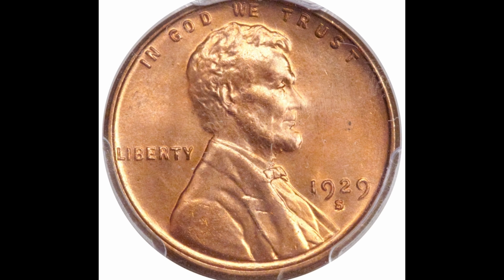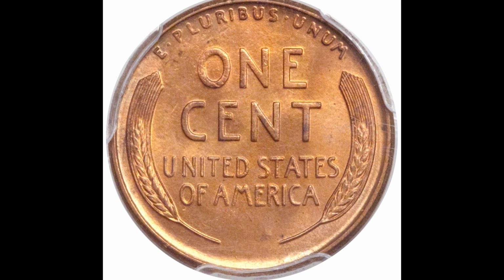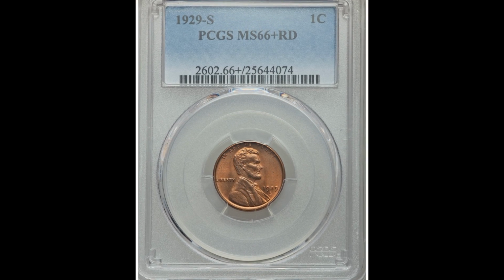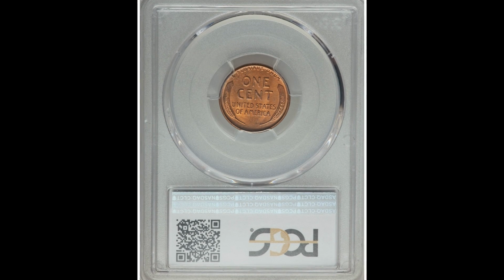$7,050 for this 1929 S 1 cent coin graded by PCGS at a mint state 66 plus red. Now this coin looks more red to me than that other example, but this one got graded at a 66 plus. Now the plus designation there is very important when it comes to the value of your coin.